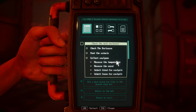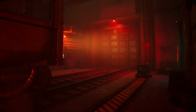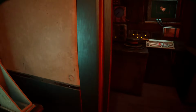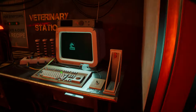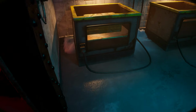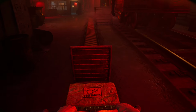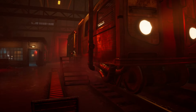Alright, what do we need? What are we checking? Feed the animals, okay? What am I looking at? Check the enclosure, feed the animals, collect analysis. Measure temperature, blah blah blah, okay. Well, question is, what kind of animal do I want to see? I don't know. Alright, all we need is a little bit of herb and a little bit of vegetables. Drag this to the, oh, it's a trolley.